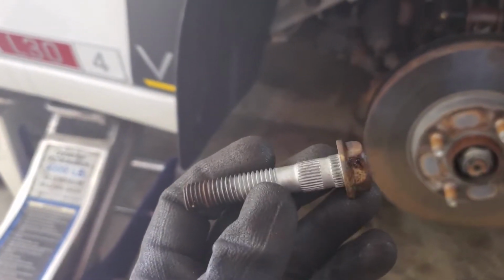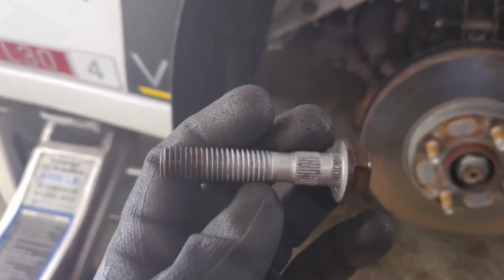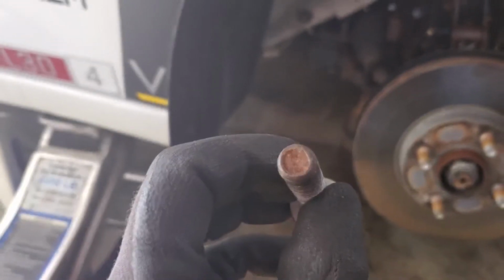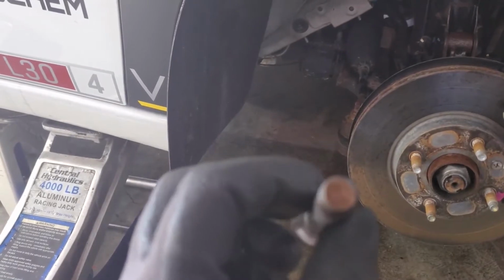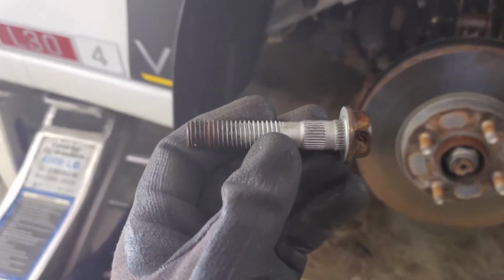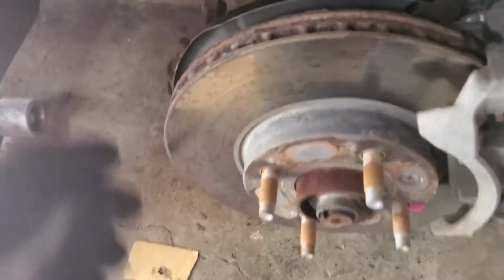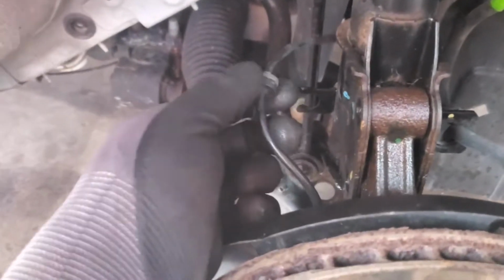So basically, these were pretty tight in there. You do have to really tap them out with a hammer. So, you know, just tap them out with a hammer. Don't be timid about it because it did take a little bit of effort to get this out. But after that, it's literally just, you got these little rubber grommets.